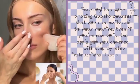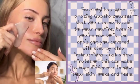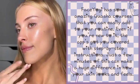FaceYogi has some amazing Gua Sha courses that you can easily add to your routine. Even if you're new to it, the app's got you covered with step-by-step instructions. Just a few minutes of this can make a huge difference in how your skin looks and feels.